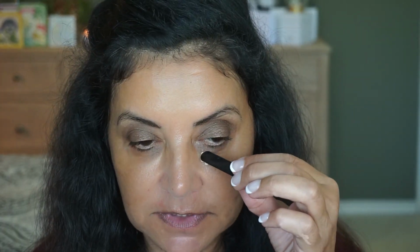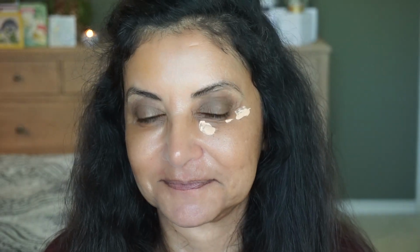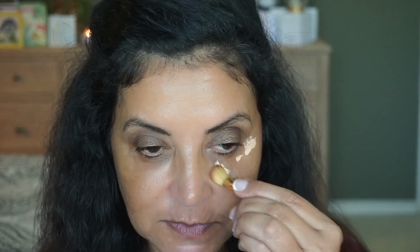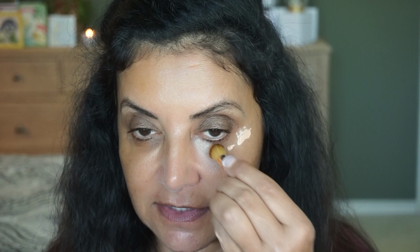Yeah, and this way you're going to be using a lot, and this is not cheap. So let me just scoop some off and put some over here. Yeah, that's going to be too light. But let's try it because we want to see how it looks on my skin tone. I'm going to use the little brush that it comes with. It is very soft. But yeah, this concealer is light.